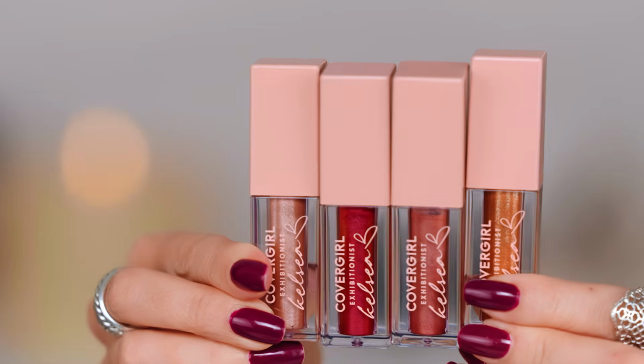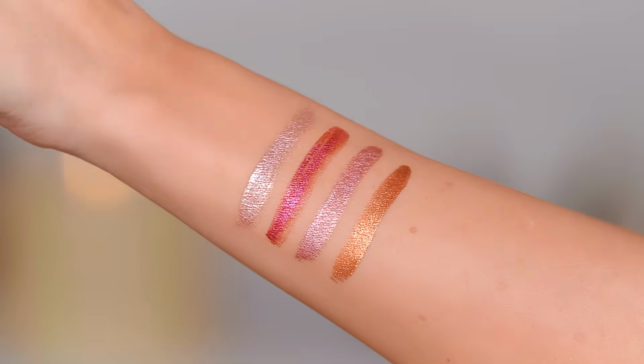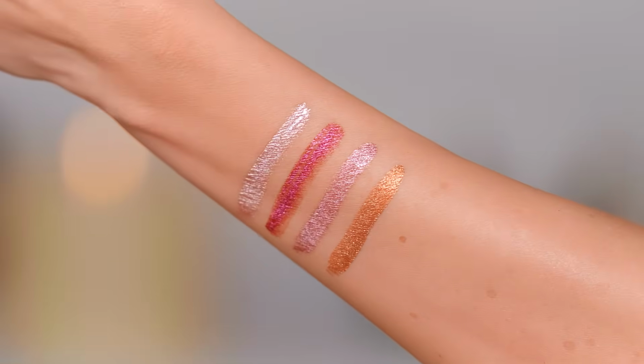And then the Kelsea Ballerini collab. I think, maybe pick one for fun if you like that kind of all over the lid, glistening metallic type thing and you want something super budge proof. You have been warned to not blend on top of it once it dries down, but once it dries down, it's not going anywhere. I think this is a really cute collab and the colors are beautiful.